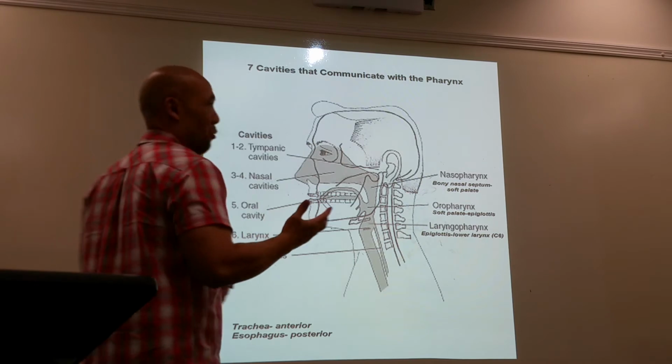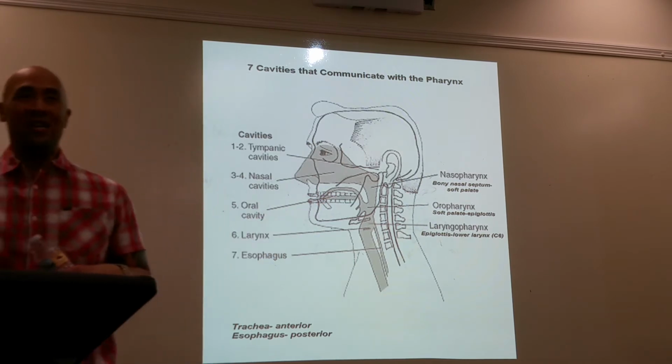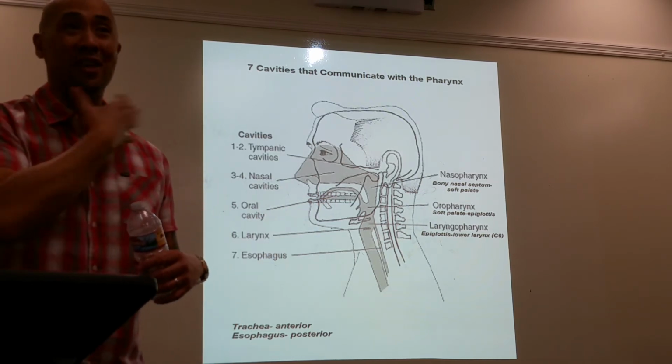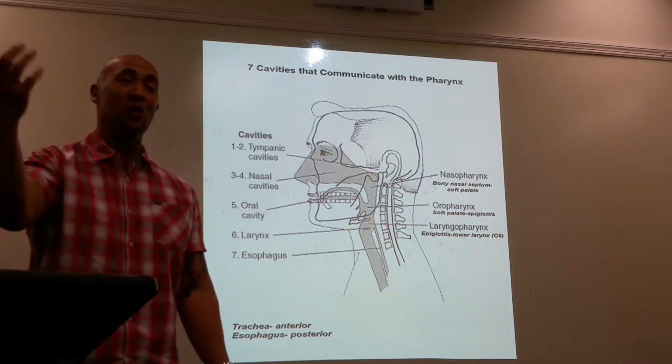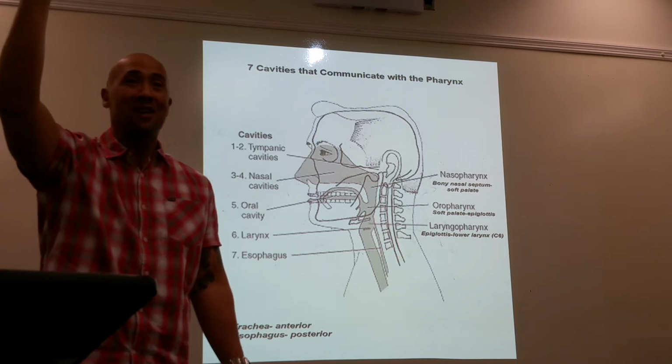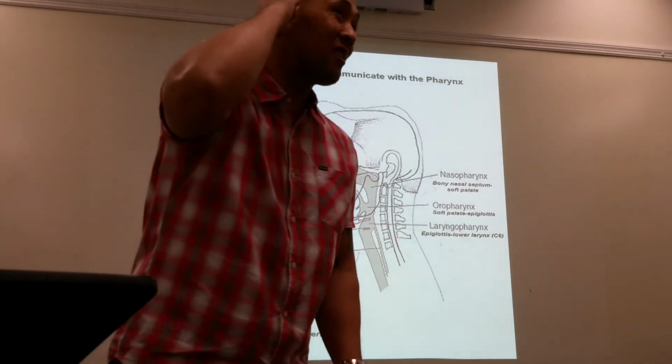Okay. So we know that if you get an ear infection, it's a possibility that you can get a throat infection. If you get a throat infection, it's possible that you get an ear infection. Who has kids? That happens all the time, right? They got sick and they're pulling on their ears.